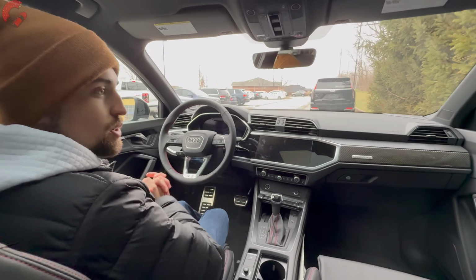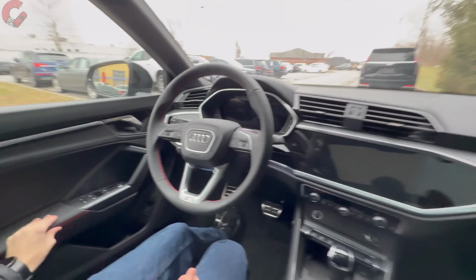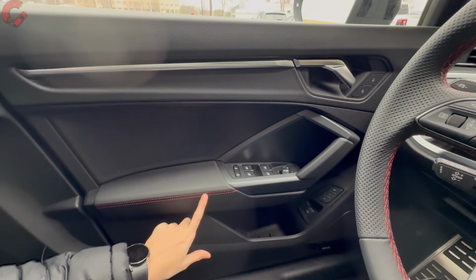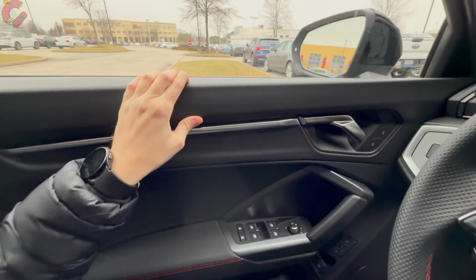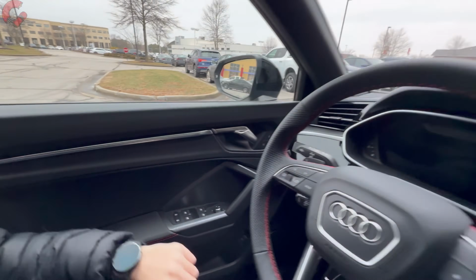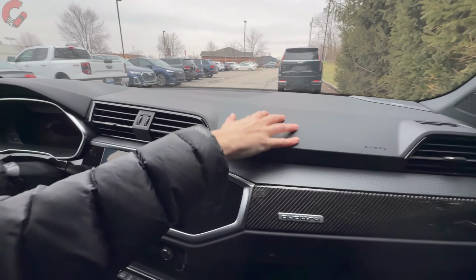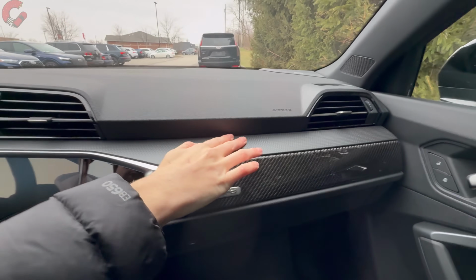Now, even though this is Audi's most affordable SUV, you still have really nice materials in the cabin for the price point. So over here on the door trim, you've got a leatherette with that red stitching detail, more leatherette through the center section, and a soft touch plastic along the top part of the door trim. As we move to the upper dashboard, all of this is a soft touch plastic. We have a kind of interesting textured material through here.